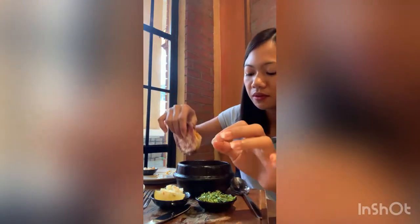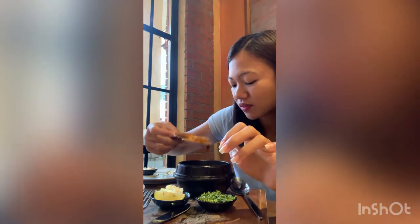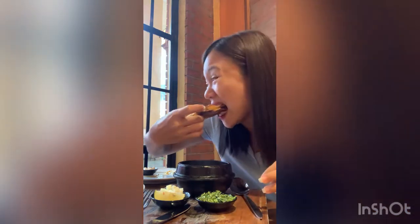What do you call this again? The burrito. Burrito. Quesadilla burrito. Yeah, it's like a beef. Yeah. Burrito is always different than that.